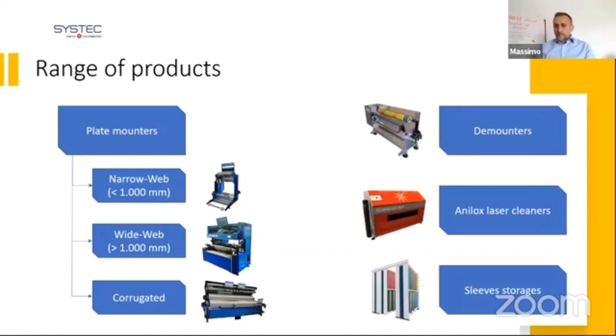On the right side of the page, even if it is not the subject of today's presentation, you may see the other ancillary products that we are offering: the demounting machines, the laser anti-lock cleaner, and the sleeve storages. As I said, it is not the subject of this presentation, but it's important that you are aware that we can offer a broad range of products for flexo.